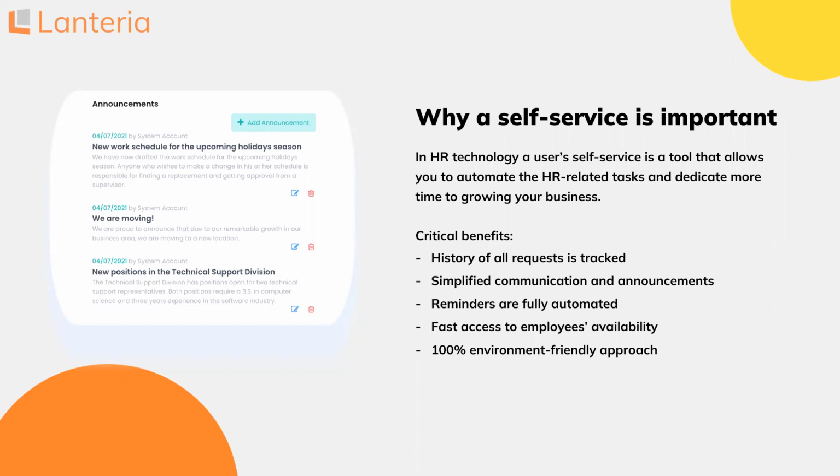So that history must be tracked inside of the system. And that's why the self-service is important, because as a manager of the team, I use my self-service for requesting anything that I need, or at least anything in my competence, like, I don't know, new job openings in my department, maybe a new laptop for a new employee in my team, and so on and so forth.